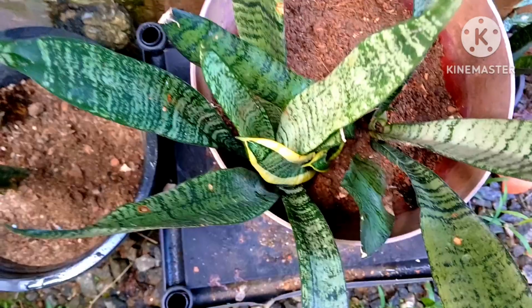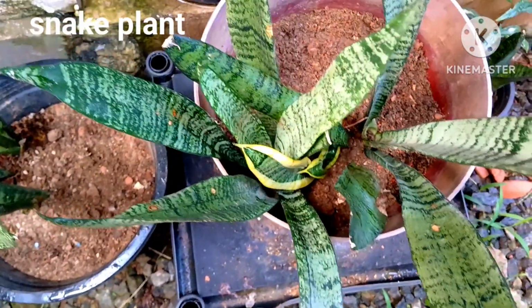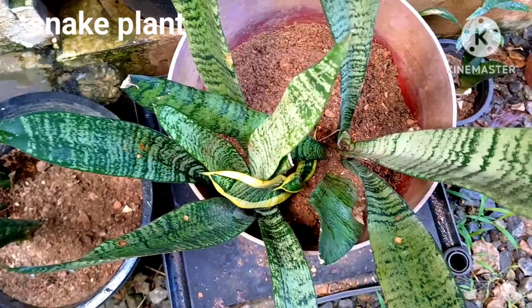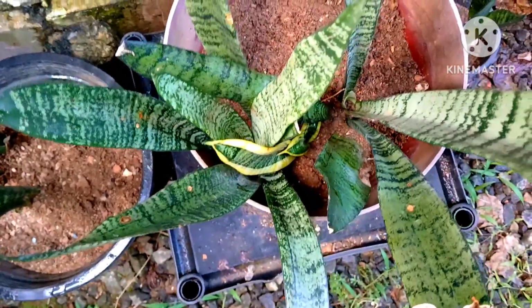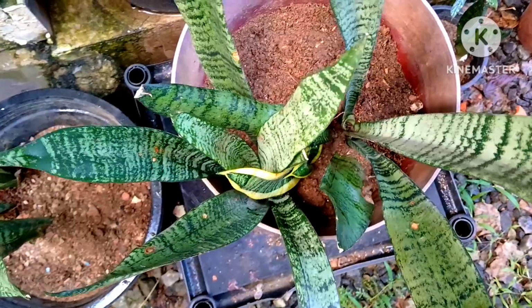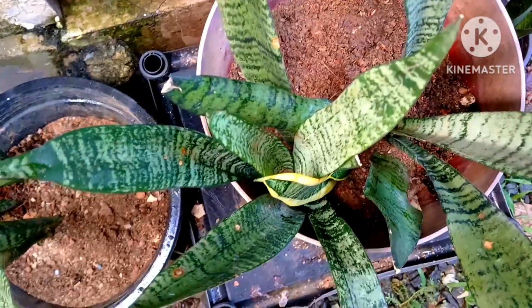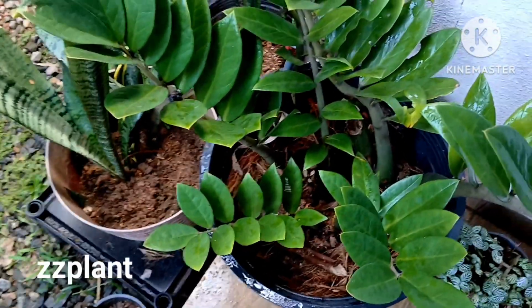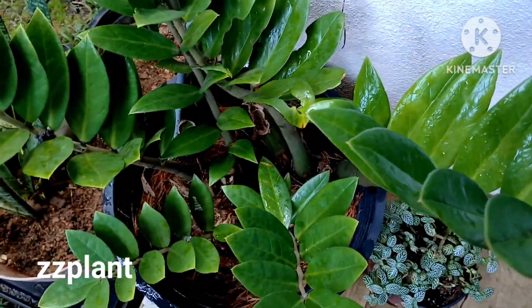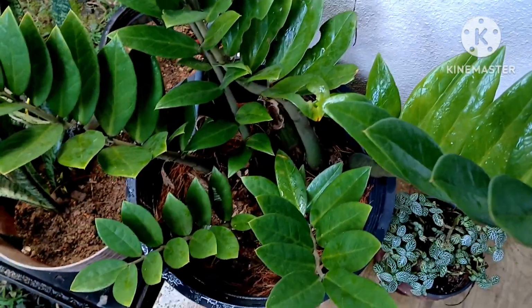Next plant, sansevieria. So this is another plant which you don't have to water regularly, and they also love the low light area. So if you are not getting bright light, this is another plant suggestion. This is a beautiful and also one of the plants that you must have in your garden because they are air purification plants. ZZ plant, one of the plants that you must have in your garden, a feng shui plant, and also one of the plants that you don't have to water on regular basis.